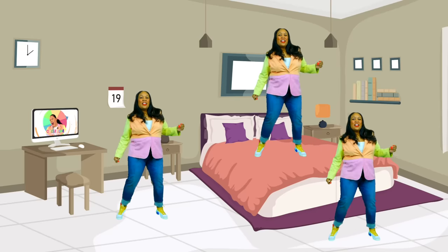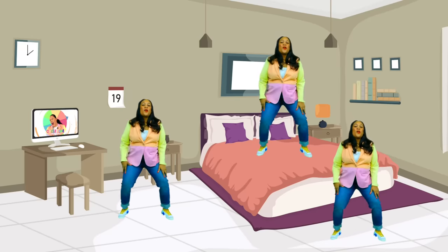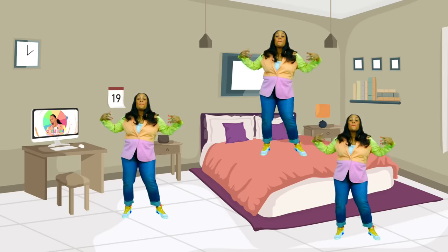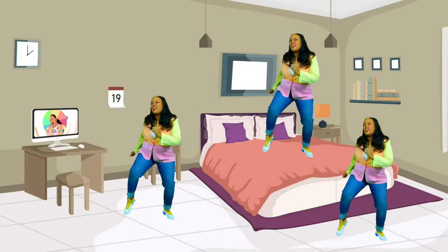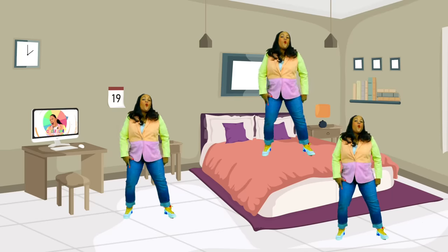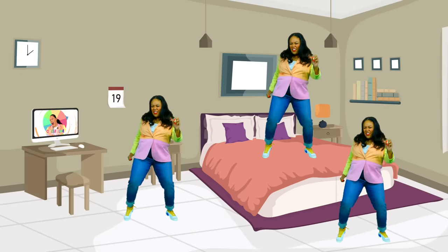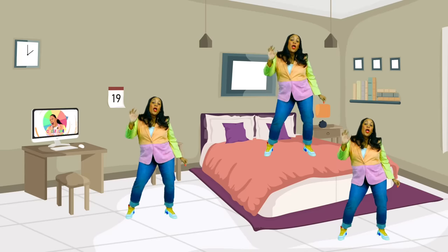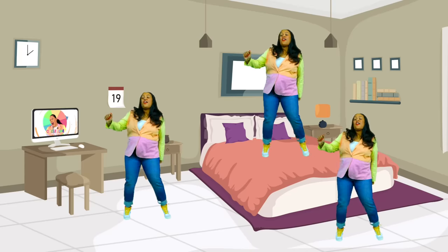It's time to move your body, let's stomp in place. Wiggle, wiggle, wiggle. Stomp, stomp, stomp. Wiggle, wiggle, wiggle. Shake, shake, shake. It's time to move your body.